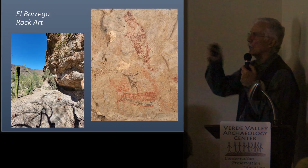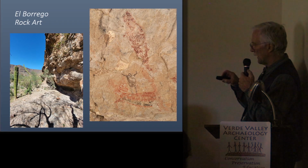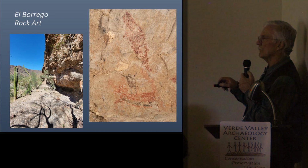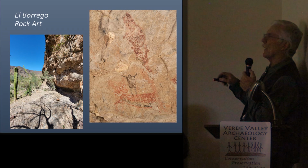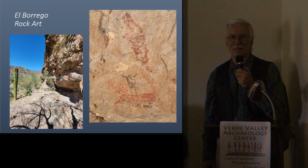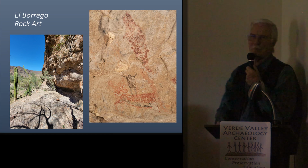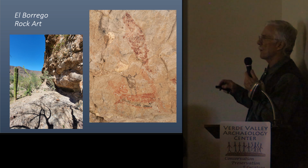Okay, here's the rock art across the canyon from that, and again you can see it's a delightful little panel here. You have a human standing on top of a quadruped with a whale over his head. Now, to me, it can't represent reality. This is a dream, I think, and I think a lot of the work that we're seeing is dream work with spirits.